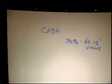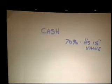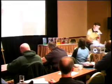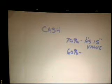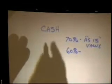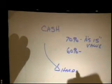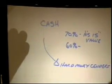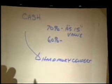Now, the as-is value is very simple. It's the value of a property in its fixed-up condition, if it were fixed up, less the cost of any repairs. In a slower market, it's going to be 60% of the as-is value. We're more conservative in a slower market. As far as coming up with the cash, there are a couple different ways. You're familiar with hard money lenders. Having a line of credit that you've got access to, or if you do have the capital, or a friend with the capital, is another way to do it.